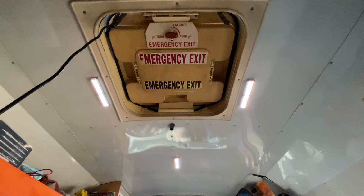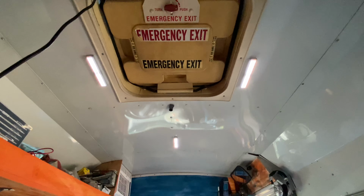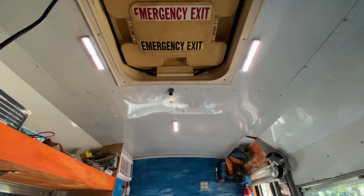My lights are not integrated. I used to have LED strip lighting on the ceiling, and I found that, at least in this particular build, I didn't really have a great place to run the wiring for it. So I decided to go a different direction and use these under cabinet LED lights. I have 4 of them, and between the 4 of them, they can light up the whole van quite easily. And they all are battery powered.